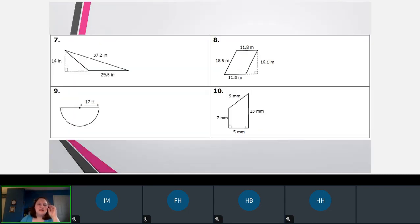All right, now the ones on the next page are still more practice with formulas. They try to get a little tricky on us here. They do. We're not going to let them trick us, though. Let's all look at number 7. Okay, looking at number 7, we have a triangle. And the area of a triangle is 1/2 base times height.